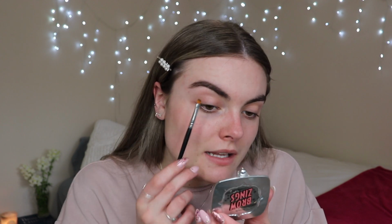So firstly, I always go from the middle section and only really try to define my arch. Your arch in your brow should be about here, so it's the outer part of where your pupil ends, directly upwards. So I'm just lightly tracing these areas here. I never really do my eyebrows too dark because, as you can tell, I don't really need it. So with eyebrows, you should really only aim to actually fill in the areas that are sparse in the brows, so the parts that are missing hairs or aren't as full.